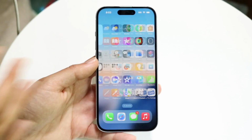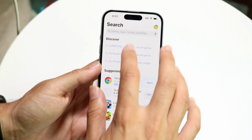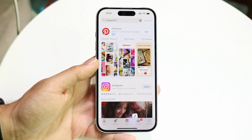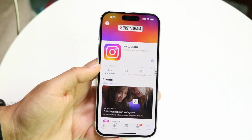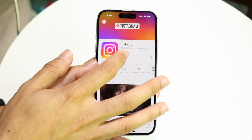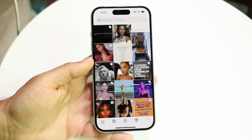So you just want to go ahead and make your way over to your app store, just like this. And what you want to do is search up Instagram. So you can type in Instagram right here. And all you're going to want to do here is go into Instagram and update the application. For a lot of people, that's probably all you're going to have to do, and that might end up fixing it for you.